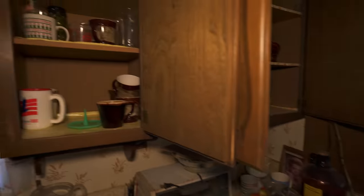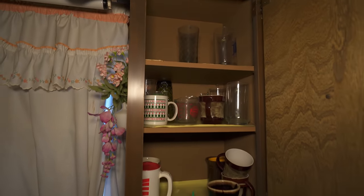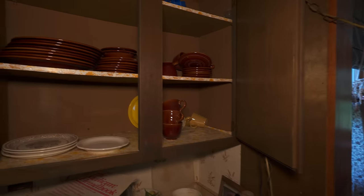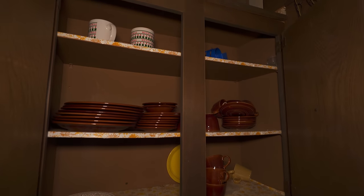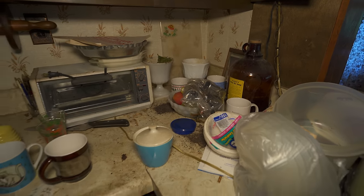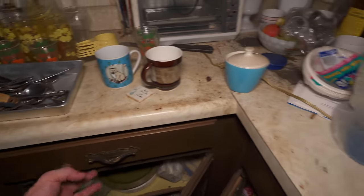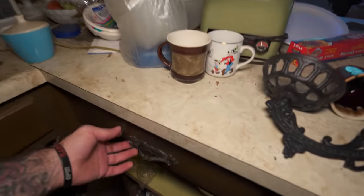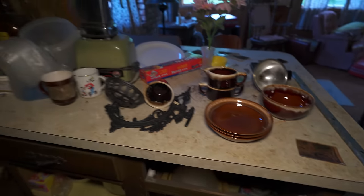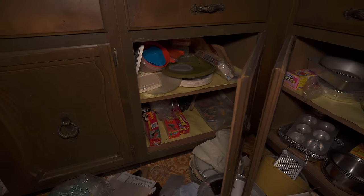Just like one night, maybe they passed away, the last family member passed away. And just like a lot of these, there's no relatives to claim it. And then it just sits here. Pots and pans down here. Tons of Ziploc bags and whatnot.